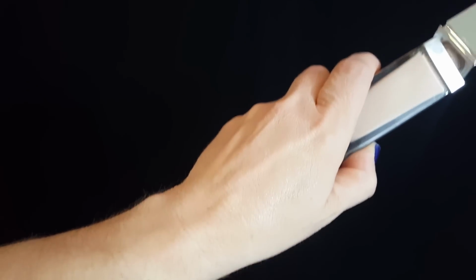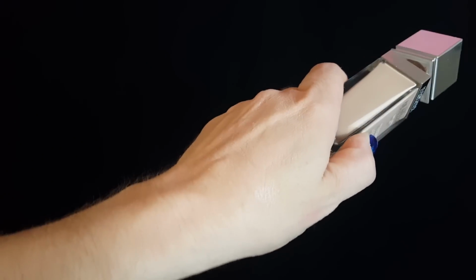I feel like I can build this up without having it get cakey. It doesn't oxidize on me. It really gives a really nice finish to the skin. This is a new favorite, and it's been in rotation probably for the last month or 2. So if you need a new foundation, try this one out. It's, again, drugstore price, great quality foundation.